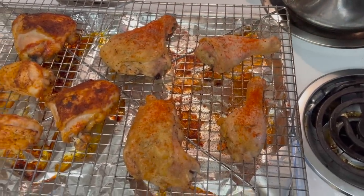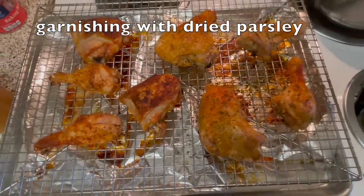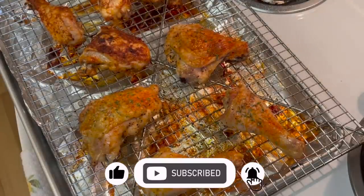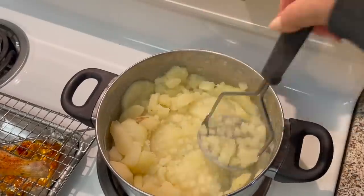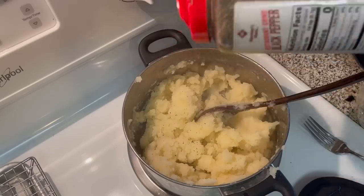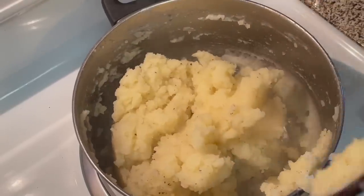I decided to add paprika to the remaining chicken because the color was just so vibrant and beautiful. I'm making a gravy for these mashed potatoes, so I'm just adding pepper to these. They're already salted due to the salted water.